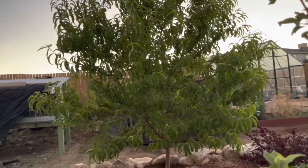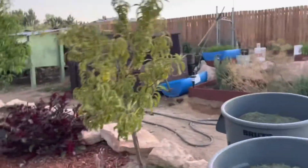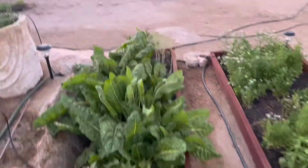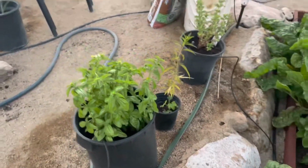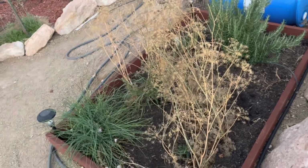So we have our apple tree, our nectarine, which is older, but it did not give us any fruit this year because of the late frost. My comfrey, my amaranth all over the place. My pear tree is not doing well. We're not sure what's going on with it. My peach tree. We have cilantro and basil and chard and blueberries in between. Some more basil. Our dill, which is all gone to seed, and we'll be collecting the rest of that soon.